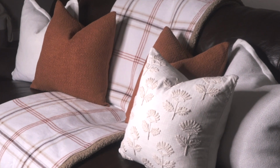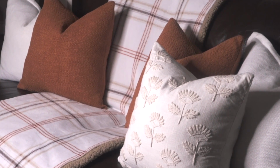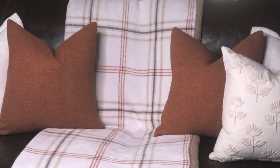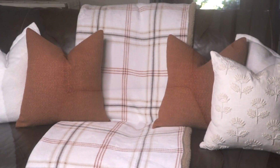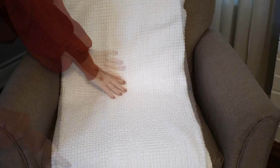Once you've let your space be quiet for a while, then you can start to add in the coziness. This is all part of loving our home. A throw pillow in a comfy chair with a cozy blanket.